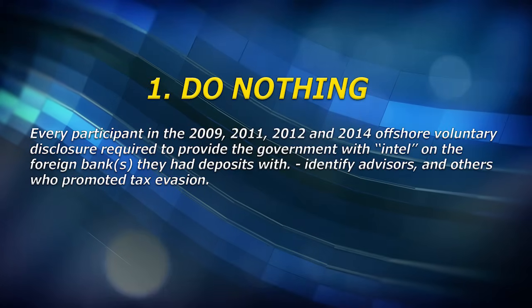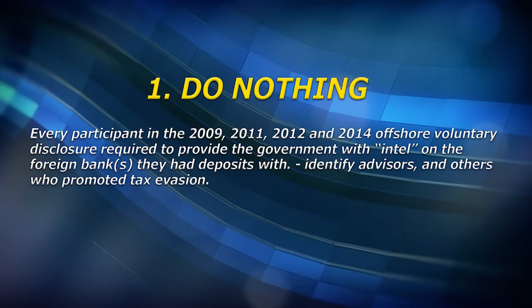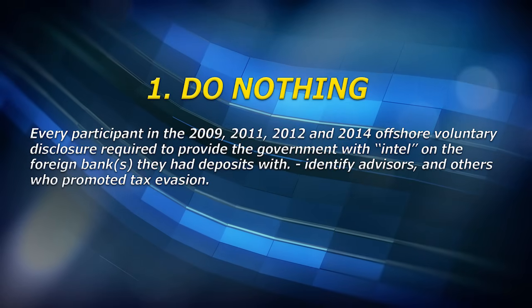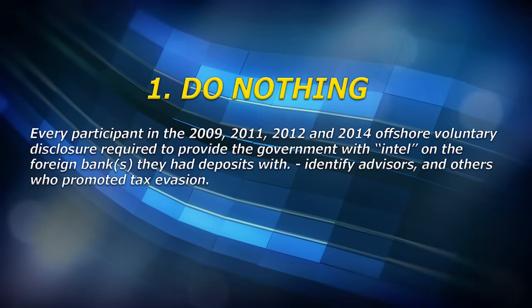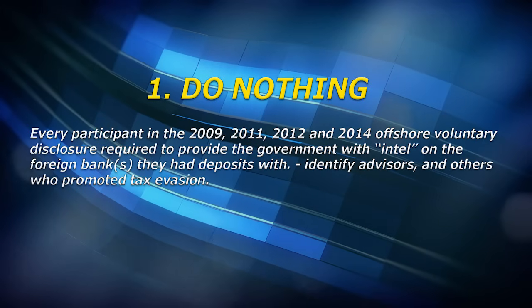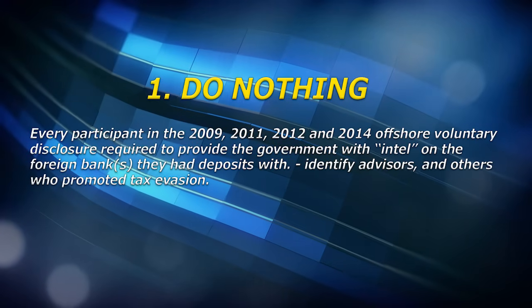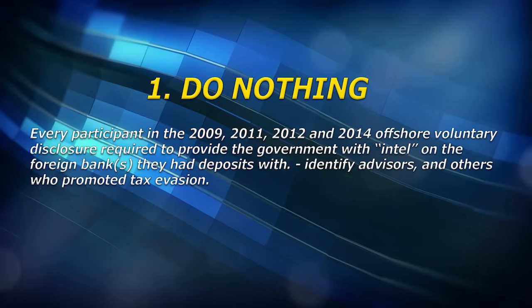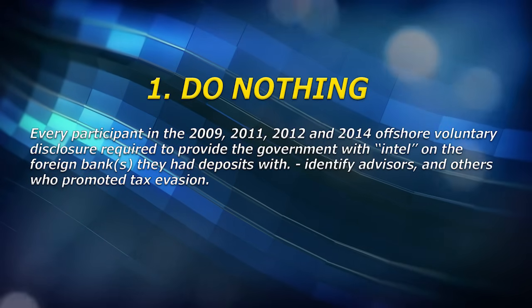Every participant in the 2009, 2011, and 2012 offshore voluntary disclosure programs has provided intel on the banks that were harboring their offshore accounts, the advisors who told them to put the money there, both domestically and offshore, and the government is using data mining to go through all of this intel to identify your offshore non-compliance. There's a witch hunt going on right now for any promoter of offshore income tax evasion. I have seen several CPAs and attorneys get criminally charged over this issue in recent years.